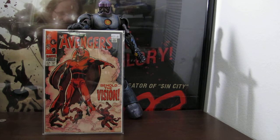The guy that I mentioned before with the Iron Man #1s, he also had 2 copies of this. They were both in better shape than this one.